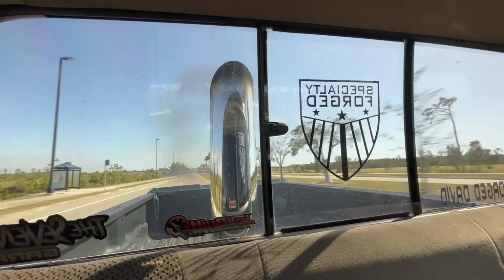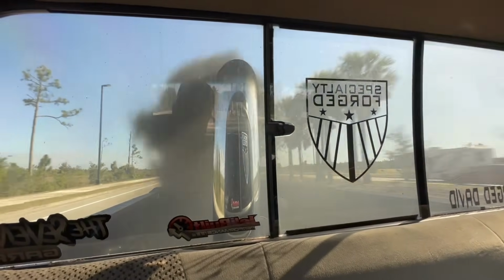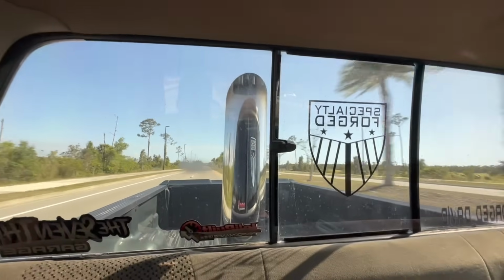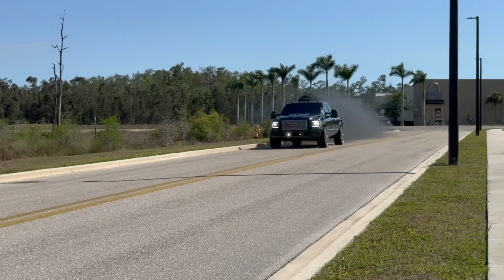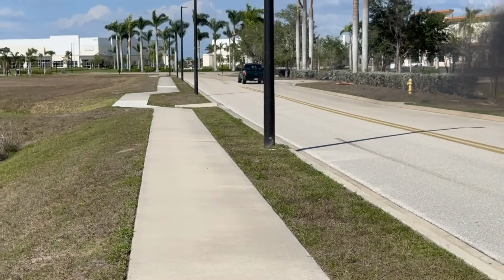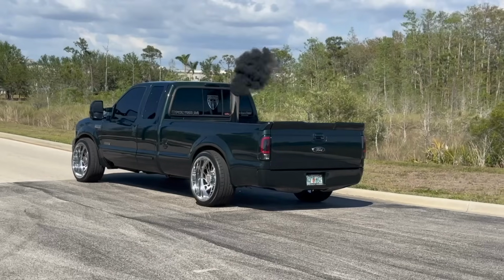Old girl chooching. Yeah, it sounds pissed off now. In the race tune, she's loping around, but definitely a certified ripper. This thing is freaking sweet, dude. It's fun. Being manual, it's a whole different feel versus the automatic 7.3s. Oh yeah, for sure. Listen to that 7.3 scream!